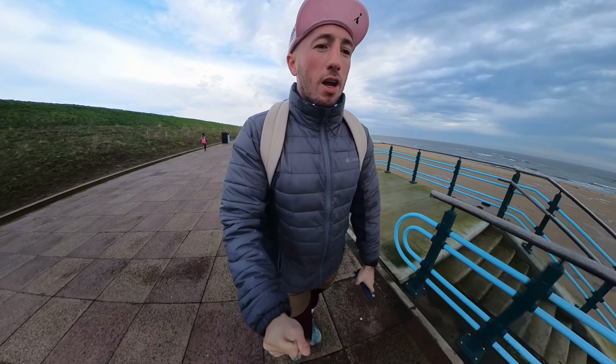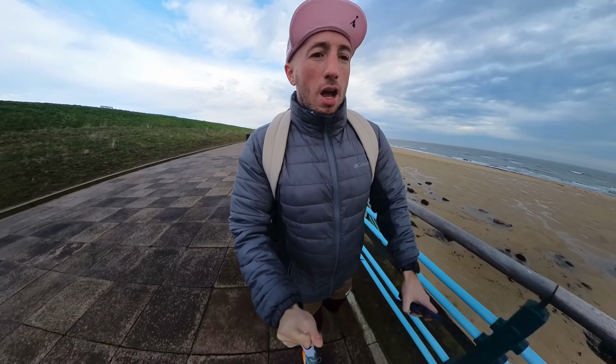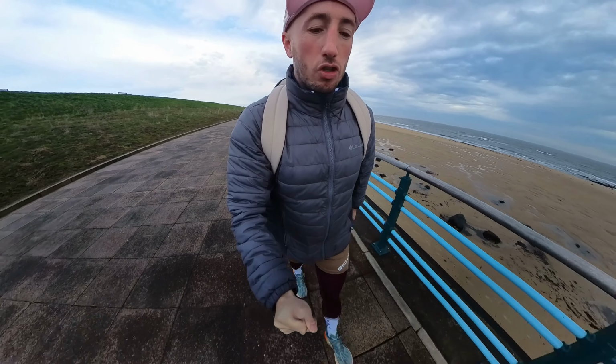Whitley Bay, not too far from Newcastle actually. It's a very popular parkrun. Average attendance over 400 people. I think there might be even more today because there's a few local cancellations. So we'll see how congested it gets, but these parks look enormous. I believe this is part of the course that I'm on right now.